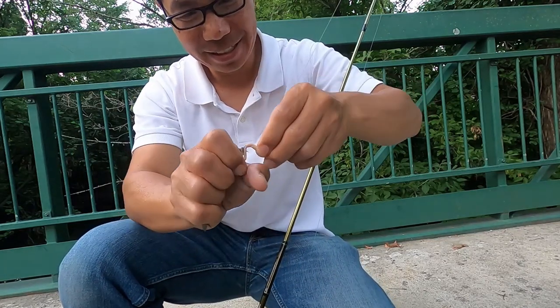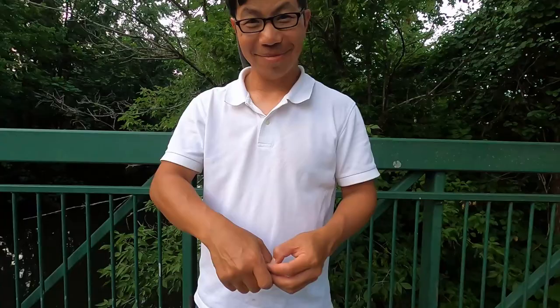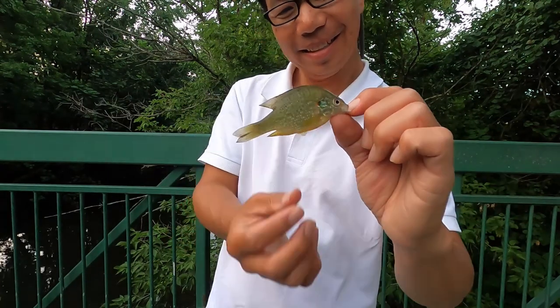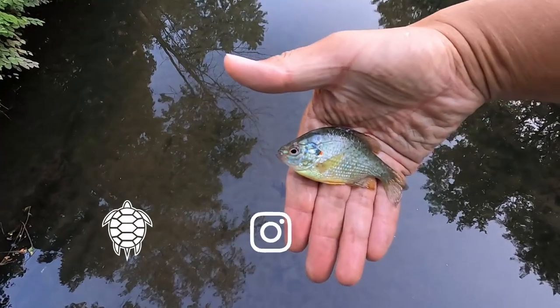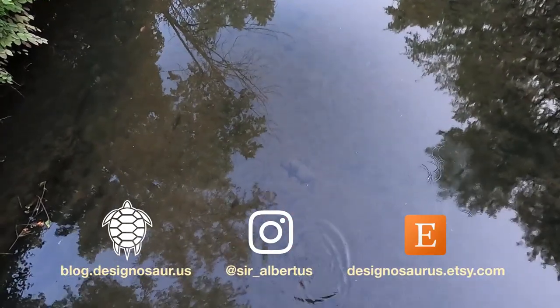Getting action in a canal, you would never think there's fish there. Well, I was hoping for a big one to end the session, but I got the smallest. This is my big catch to end the session. Bye bye.